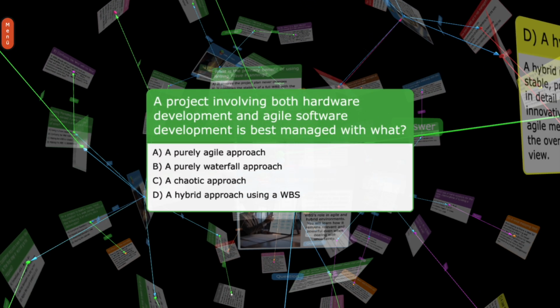A project involving both hardware development and agile software development is best managed with what? A. A purely agile approach. B. A purely waterfall approach. C. A chaotic approach. D. A hybrid approach using a WBS.